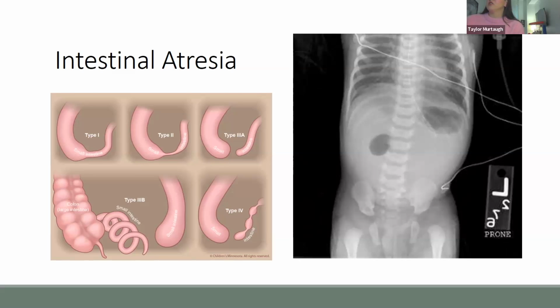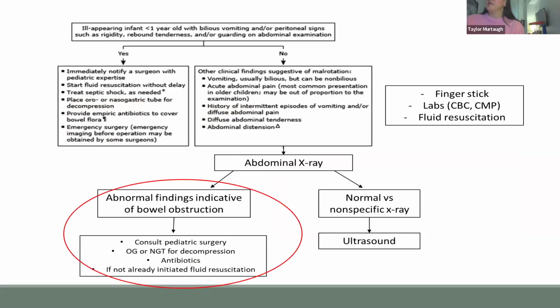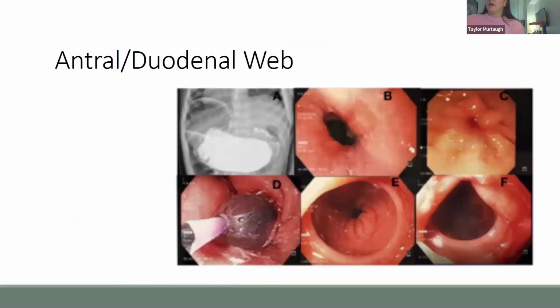So going back to the original flow chart, we're at this point in the workup, where if you find a double bubble sign without any distal gas, this is pretty indicative of duodenal atresia. No further imaging really is necessary, and you should consult pediatric surgery at this point. So just to talk about antral duodenal web, these congenital antral webs are thin circumferential mucous membranes that are usually found 1 to 2 centimeters proximal to the pylorus, and they narrow the gastrointestinal lumen to cause obstruction. Sometimes endoscopy is needed to actually diagnose this.